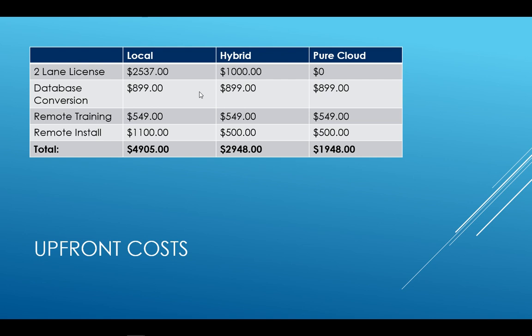So again, looking at a 2-lane license, local 2,537, hybrid 1,000. Pure cloud, generally there is no upfront licensing, so that's at 0. Database conversion in our next row. That is if you are migrating from a different point of sale system and you want your customer, inventory and supplier data to carry through to the new system. Note those costs are all the same, so if that is not something you need, it really doesn't have a net effect. Same for the initial remote training, $549 across the board.